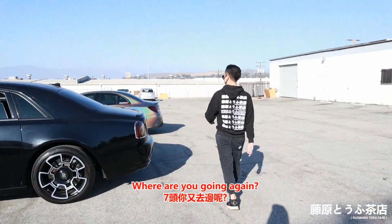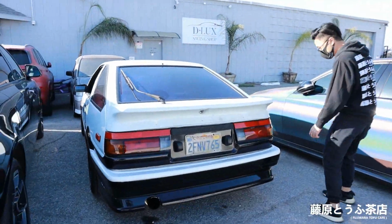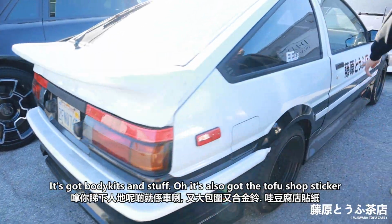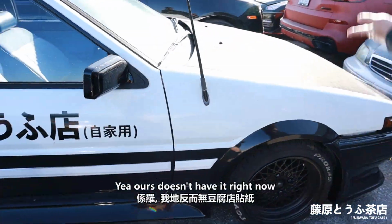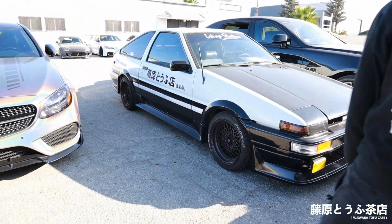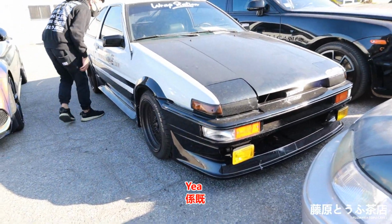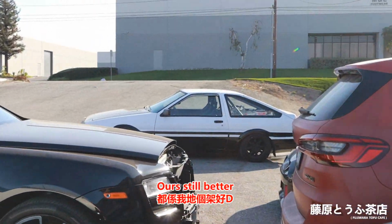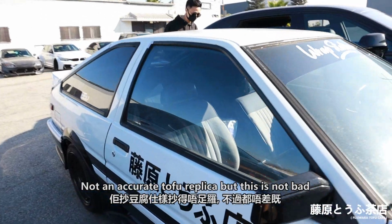Great. Where are you going again? There's an AE86 here. It's got a body kit. And yours doesn't. Ours actually doesn't have it right now. It's actually not bad. Ours is still better. Not accurate, but this is not bad.